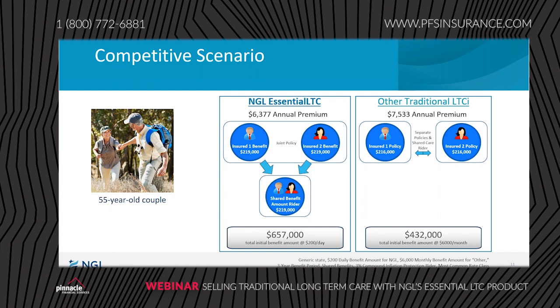So, again, if you were talking to a couple about long-term care planning and you don't bring up this product, you are leaving a compelling option off the table. Now I can also say that from a premium standpoint, not just a benefits standpoint. If you take anything away from this, I think it is going to be one of the biggest takeaways you can have from this product.